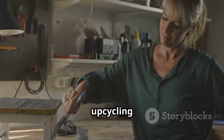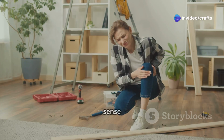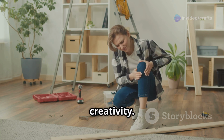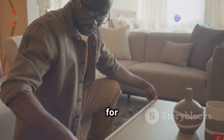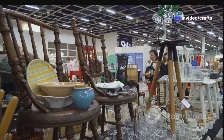The process of upcycling allows you to develop new skills and hone existing ones. There's a real sense of accomplishment. Each project completed is a testament to your hard work and creativity. And you can save money by giving old furniture a makeover instead of buying new. Upcycling is not only good for the planet but also for your wallet. It's a win-win situation.